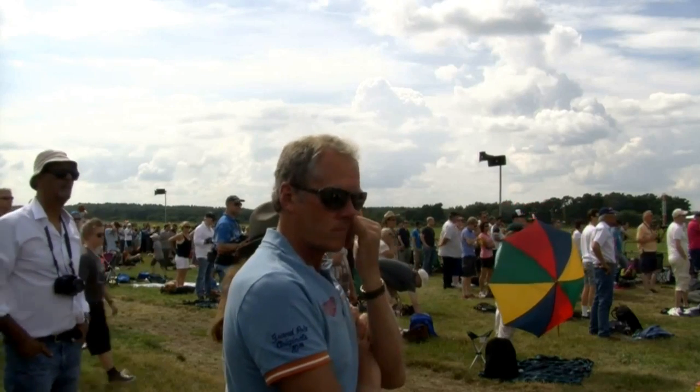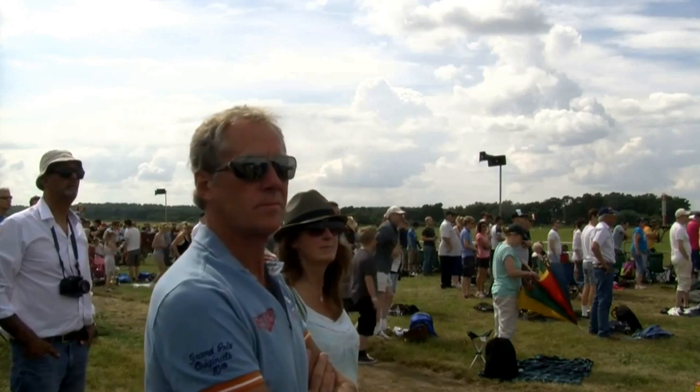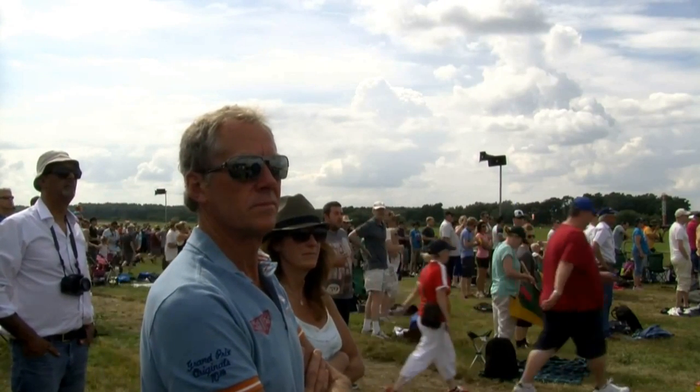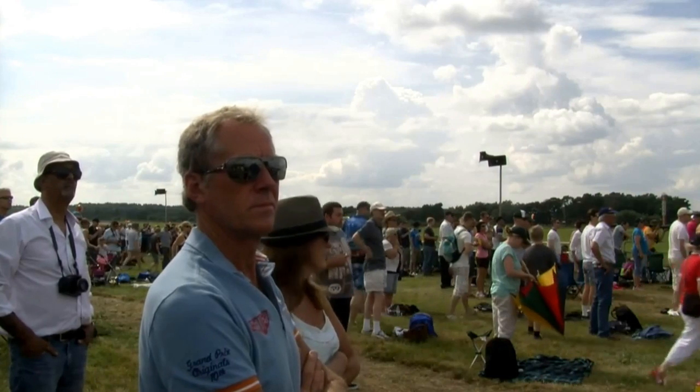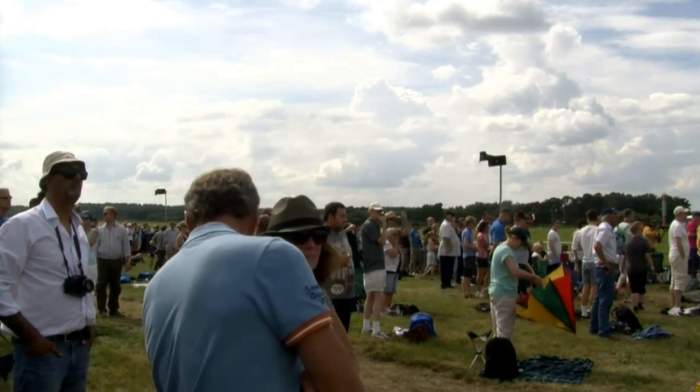Red 6 says we're all aboard. Now listening to Red 1. Hello, Farnborough, Red 1 here. We're just lining up for our takeoff now. Looking forward to a safe display. Got a nice streak up. Hopefully we can go through. Okay.